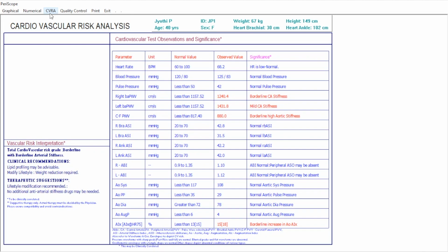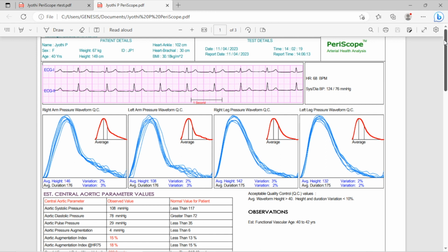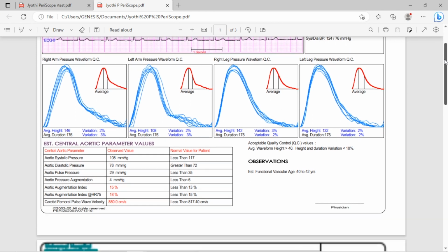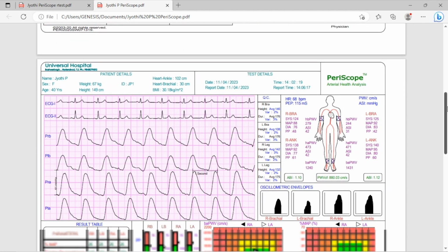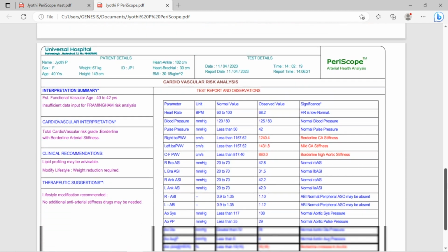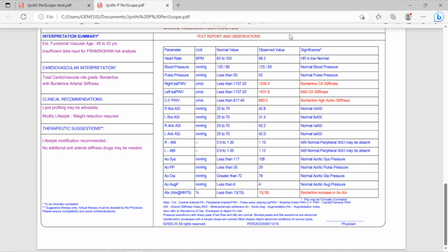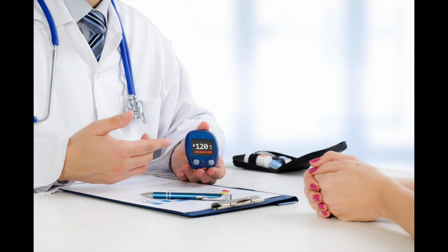In summary, the ability to measure central blood pressure, CFPWV, BAPWV, and functional vascular age is important for healthcare providers, particularly for diabetic patients. PeriScope is a device that can provide these measurements and can be a valuable tool for identifying patients at increased risk of cardiovascular disease and monitoring their cardiovascular health over time.